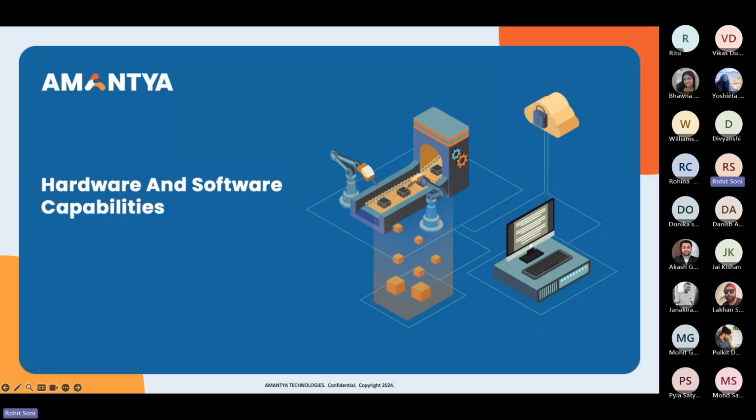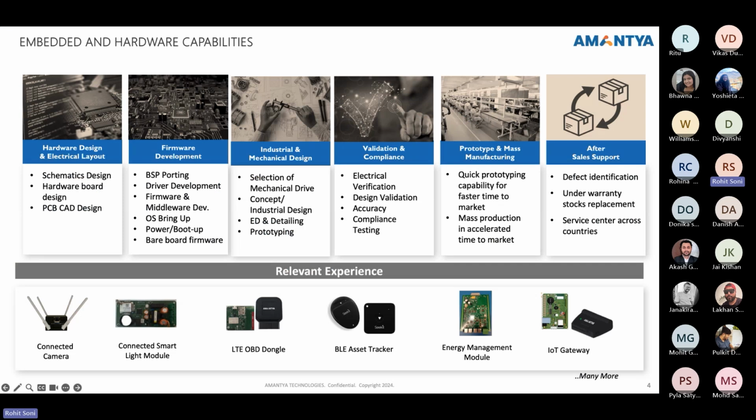As discussed before, we're going to talk about the hardware and the software capabilities, what Amantia can offer. And then we also have some use cases out of it. So let's start with the embedded hardware design capabilities.